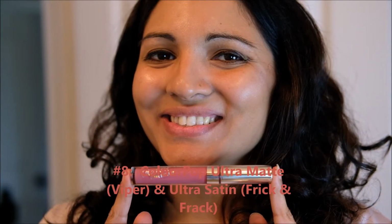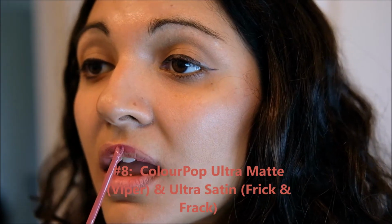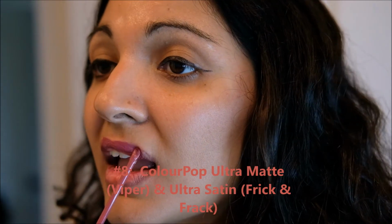Liquid lipstick number 8 is ColourPop's Ultra Matte Liquid Lip in Viper. This is a really vibrant purple pink color, and it goes on very smooth. The application is great. This is probably why people love it so much. It does not budge at all. However, when I went to go take it off, as you can see, this got all over my face.